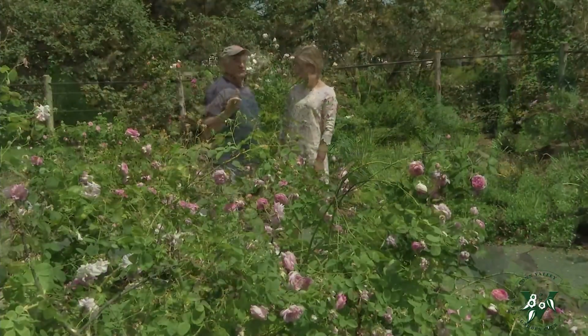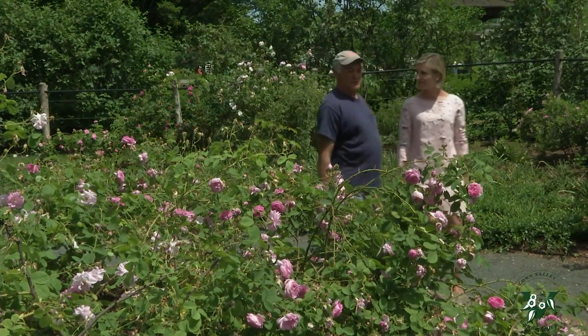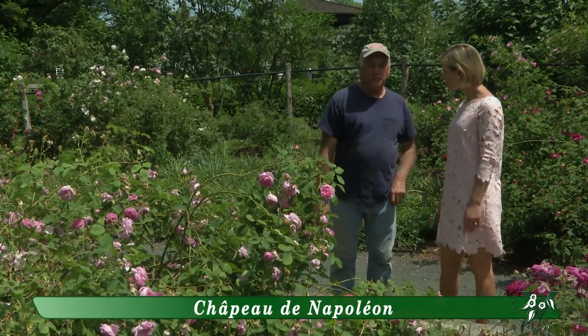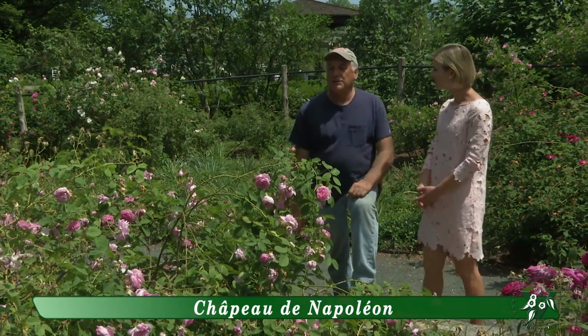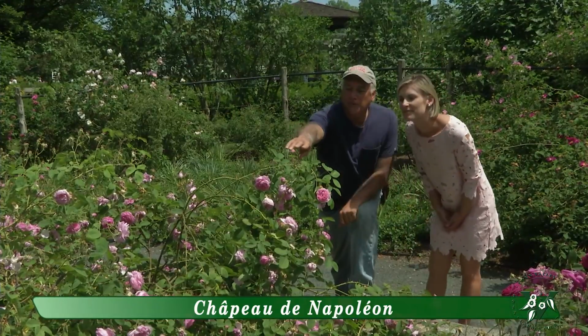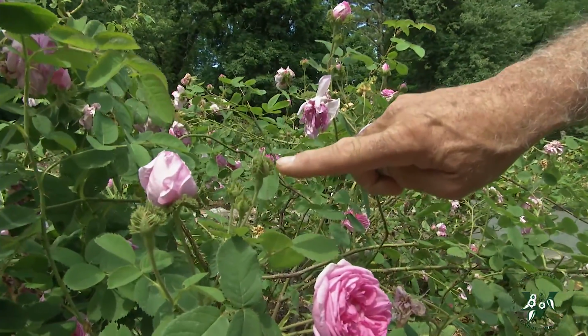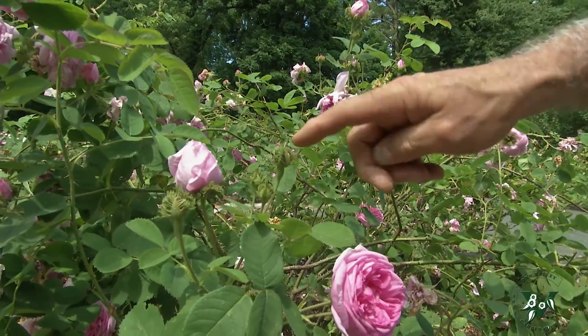There's one more I'd love to show you. It's a really interesting flower. In French they call it the Chapeau de Napoléon, and for good reason. If you look closely at the flower, when the flowers are closed, you'll see the sepals have the look of a French general's hat. Oh, it's so unique, that fringe. I can see that there.